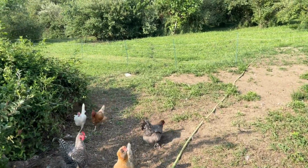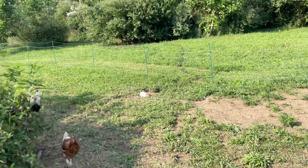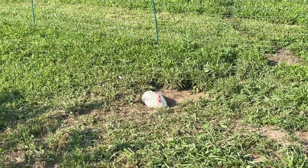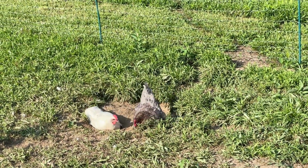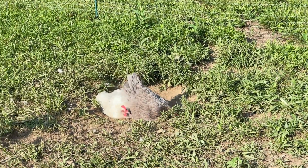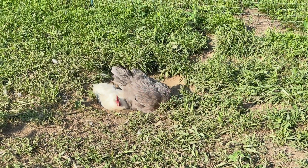And hopefully we won't have as many as we had before. Look at this one up here, dust bathing. So we don't have to give them an actual dust bath because they make their own. You gonna show them how you dust bathe? That's the broody one going in to get her dust bath. There you go.